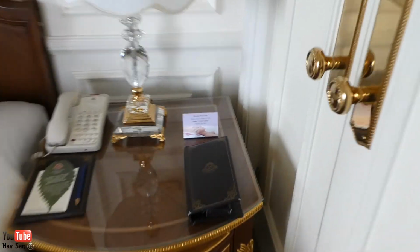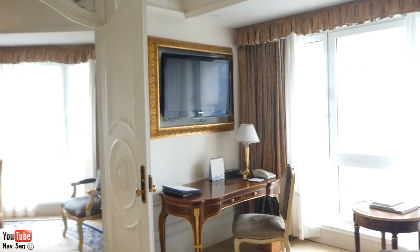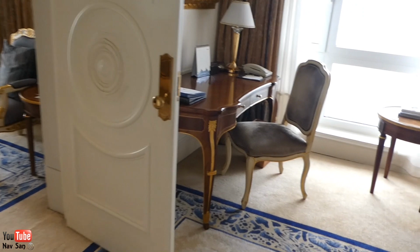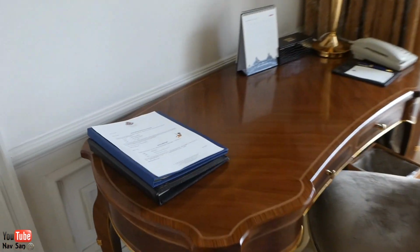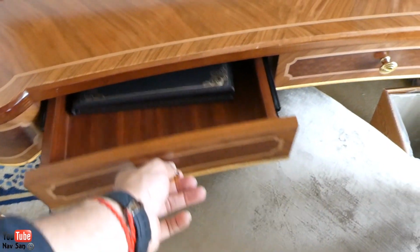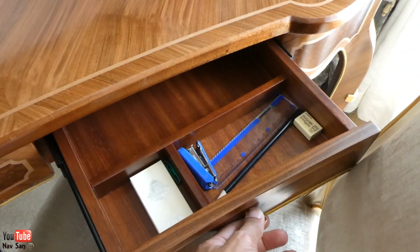Remote control for your TV. There's a TV in here. Oh yes, there's a TV in there. I didn't even notice that. The desk. I've literally just come in and put the coffee on, so I haven't really had a proper look around. So as you are seeing it, I'm seeing everything.